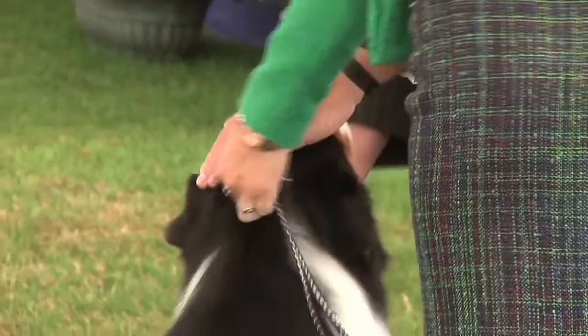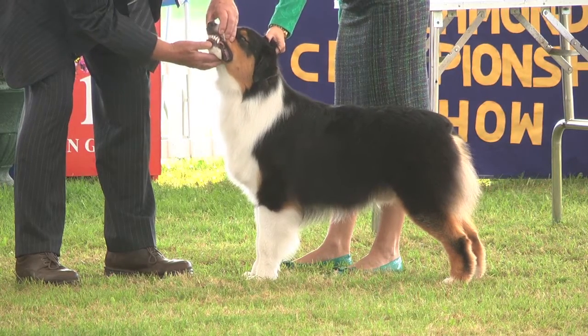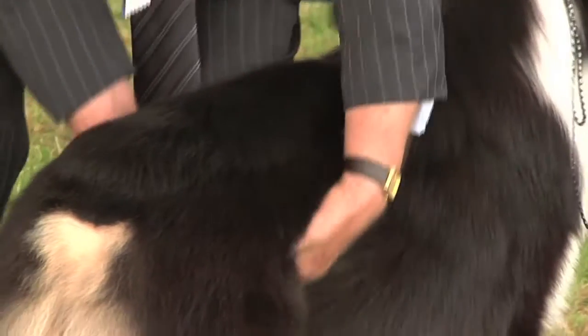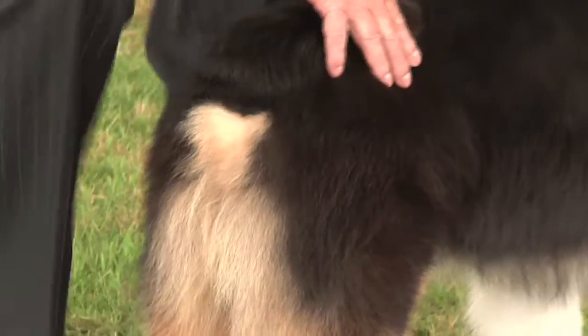Next we have the Australian Shepherd. The breed was judged today by Brenda Banbury. She drew an entry of 30 and awarded Best of Breed to this dog, number 2580.